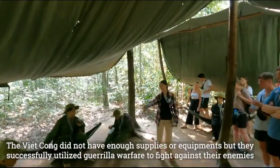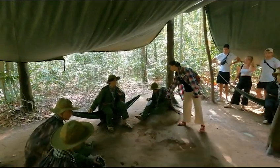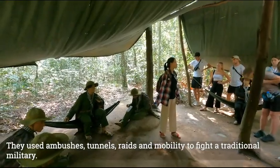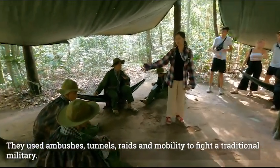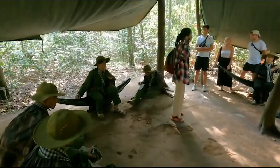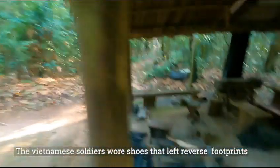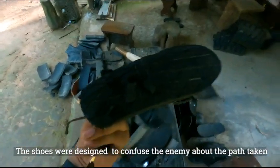Guerrilla warfare is a form of irregular warfare where a small group uses military methods like ambush, raids, and hit-and-run tactics against a much bigger organized traditional military. So as you can see, these were shoes that left wrong imprints.